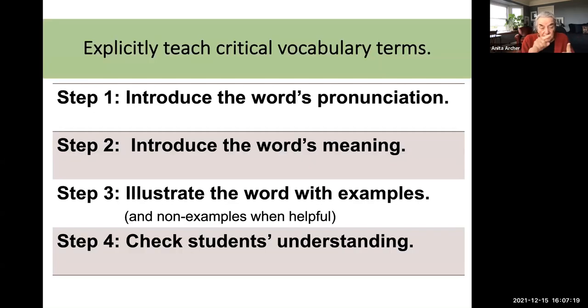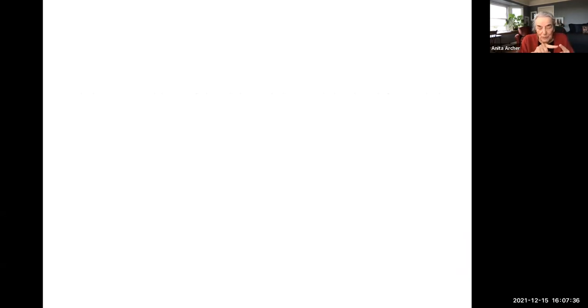Okay, so what was it? I'm going to introduce the pronunciation. I'm going to introduce the word's meaning. I'm going to give some examples, and I'm going to check your understanding. Okay, so with that, saying them again with me, first I'm going to introduce the pronunciation, then I'm going to introduce the meaning, and then I am going to give some examples, and then I'm going to ask questions to check their understanding.